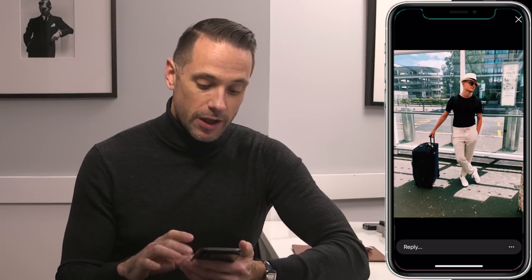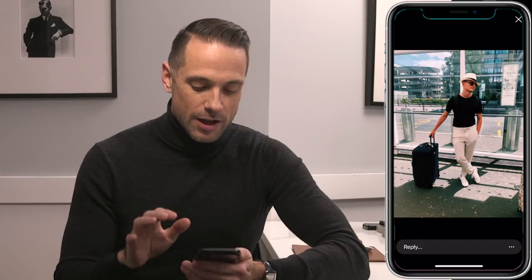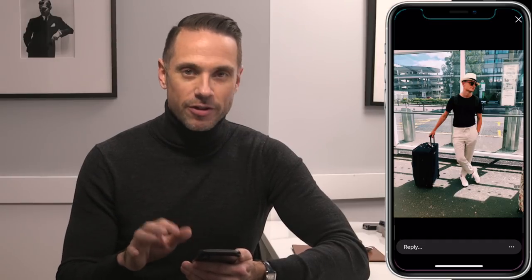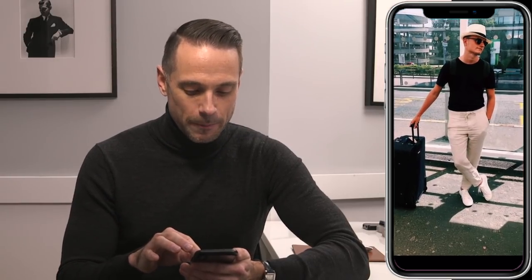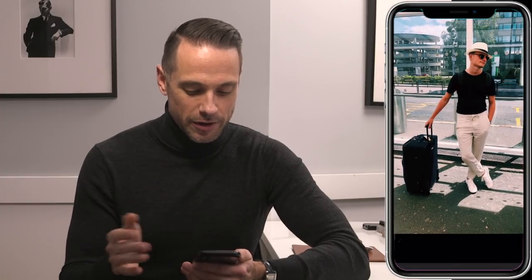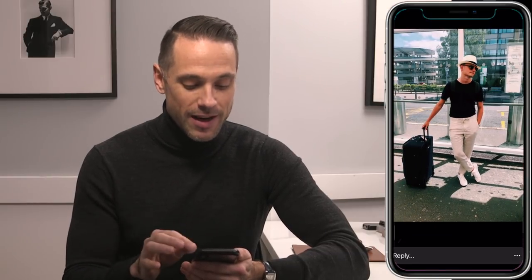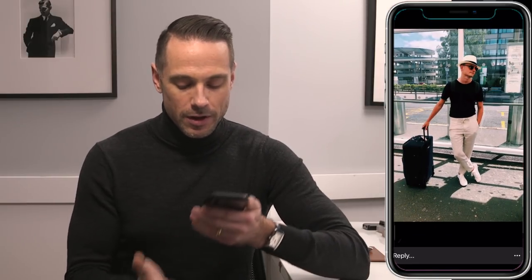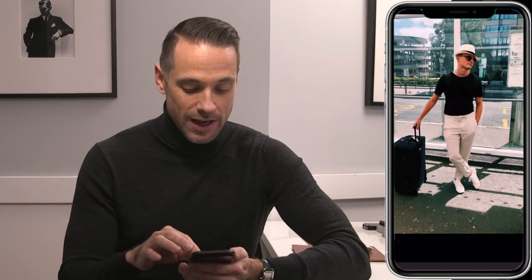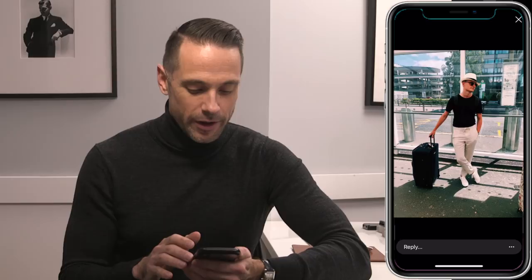This is a really great casual, stylish look. Obviously, he's traveling. Kind of a travel look here. Love the simplicity of it, just the black t-shirt with the linen trousers and the drawstring. The hat kind of helps make the outfit. It complements everything and pulls it all together. And then the white sneakers look great as well. I really like this look.